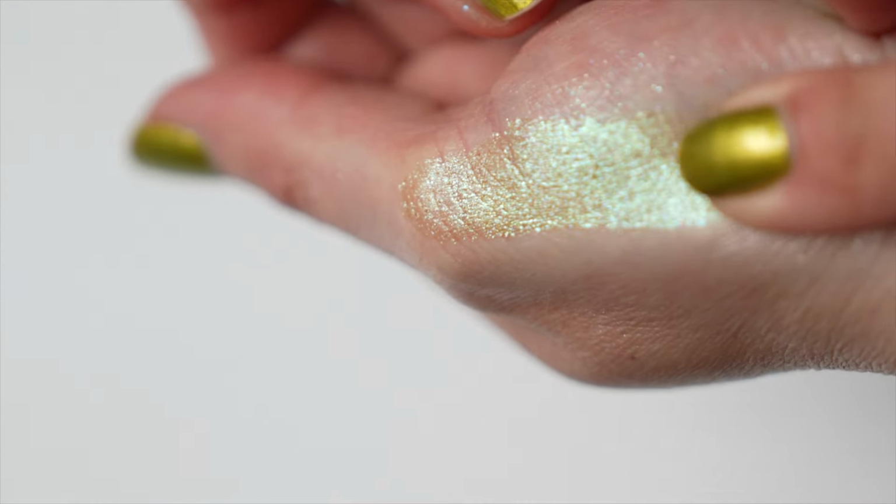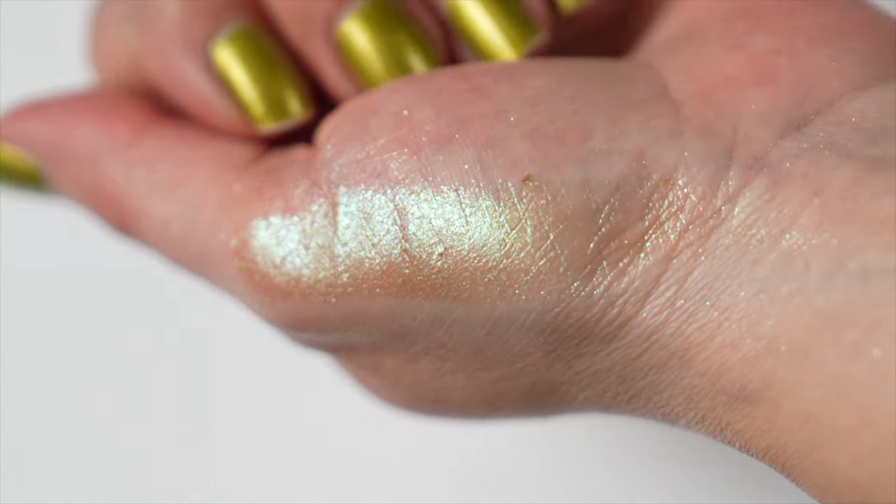Also, quality-wise, this is just a very good palette. I mean, this has been in my drawer untouched for, I think, more than a year. At least 9 or 10 months. And the shades didn't dry out. They are still very smooth. They feel very buttery. They apply and blend effortlessly. I do not have any issues at all with these shades.